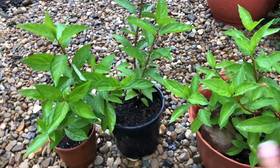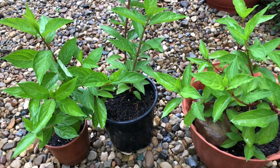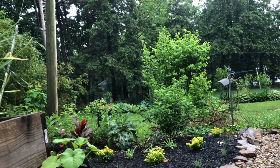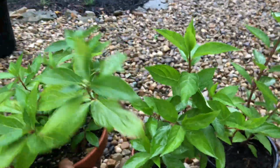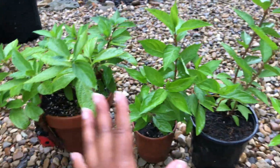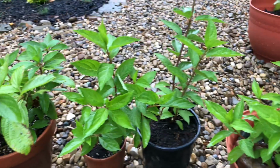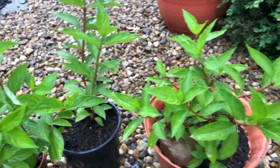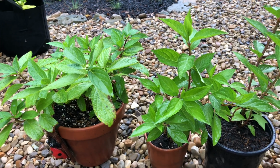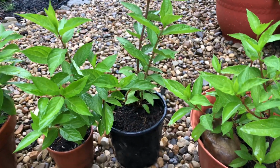These guys are actually going to get planted into the landscape. I'm just waiting to see exactly where I want them, but I think I want them along this back edge with my other hydrangeas, my limelights. Here is another one. This guy looks pretty good. He actually has some buds on him, so he's going to flower this year. These are all the same age. I bought them all at the same time, and they were all about the same size when I got them. Last year they looked about the same, so I don't see a difference in size of these guys versus last year. I'm hoping that by the time winter comes, they'll have put on some substantial growth for this year.